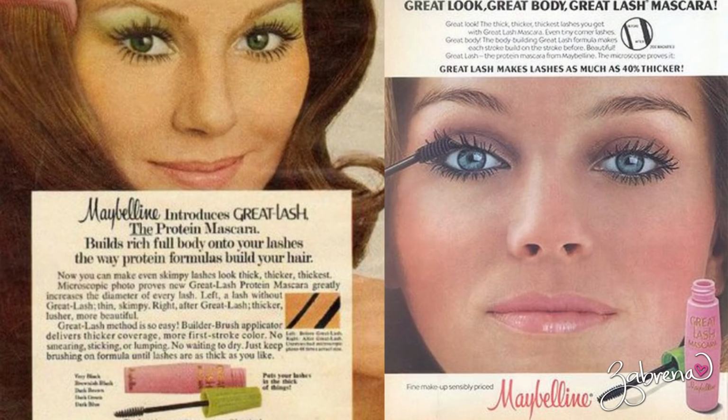In 1971, Maybelline introduces the very first water-based mascara with their Great Lash formula. Prior to Great Lash being released, a lot of the mascaras were solvent-based. They repelled water and required an oil remover to get them off of your lashes. And that's why the water-based mascara became such an integral innovation in cosmetics history because of how easy it was to apply, how fast it dried, and then how easy it was to remove.